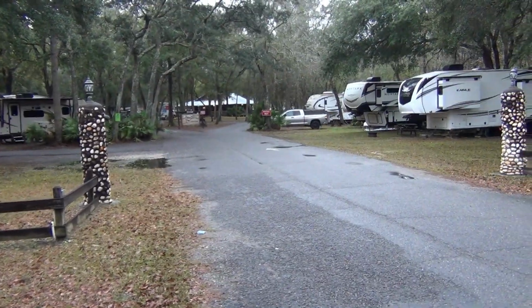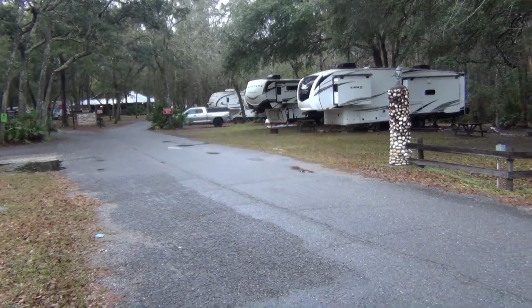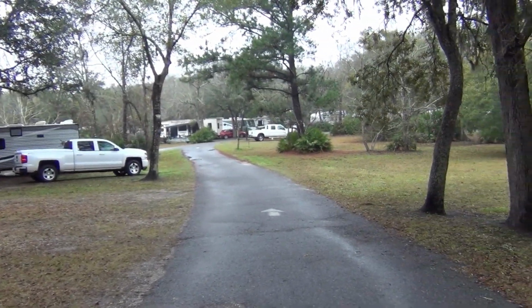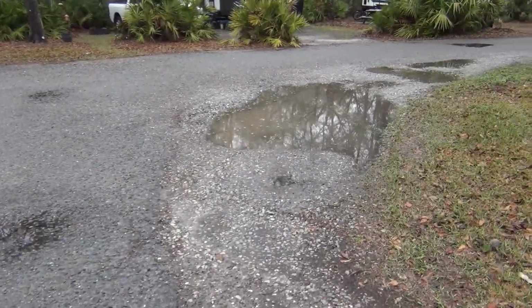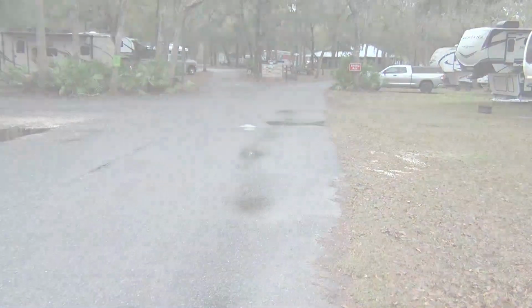The main drive is narrow and curves to the left towards the main building. There's only one main road, it's paved and narrow, and has a pretty good hairpin at the back of the campground. There are also potholes and uneven pavement, so driving around is a slow and bumpy ride.